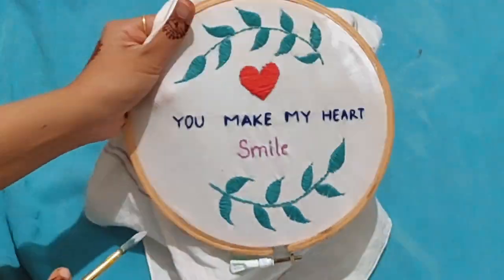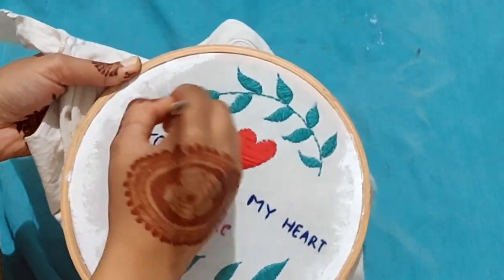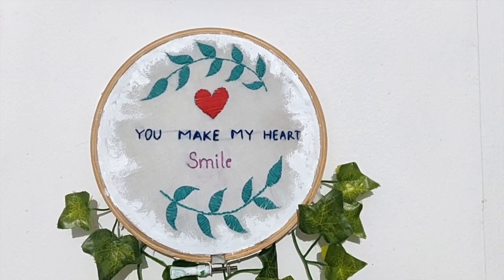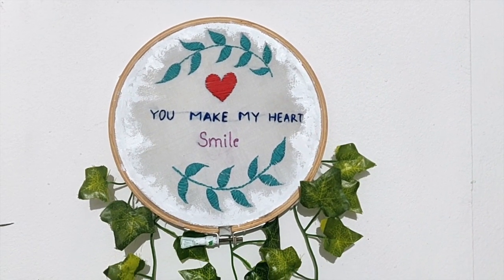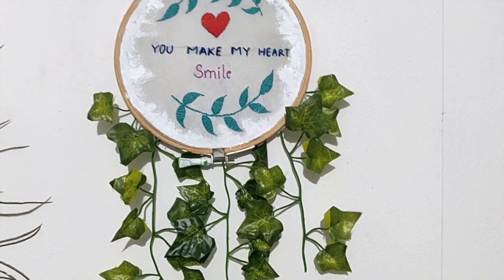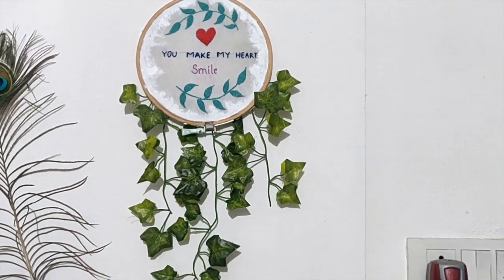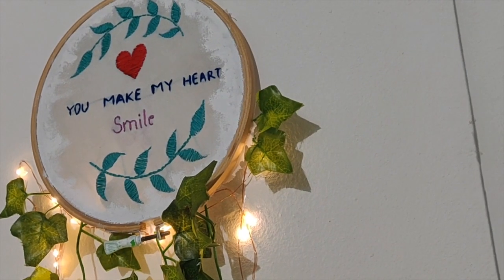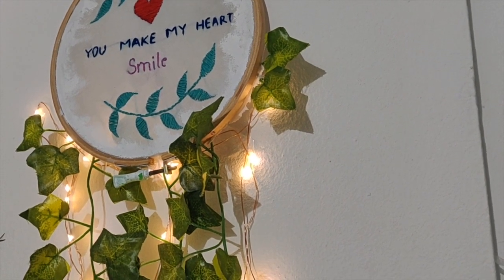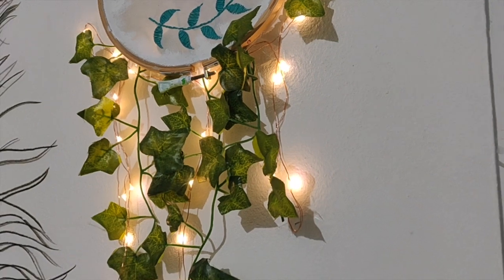Now with white acrylic color, I am just defining the edge of the circle. I already had these fake climbers. Attached them from the back side using cello tape, and this beautiful embroidery Dreamcatcher is ready. Placed fairy lights to add some brightness. I really liked the boho vibe of this Dreamcatcher.